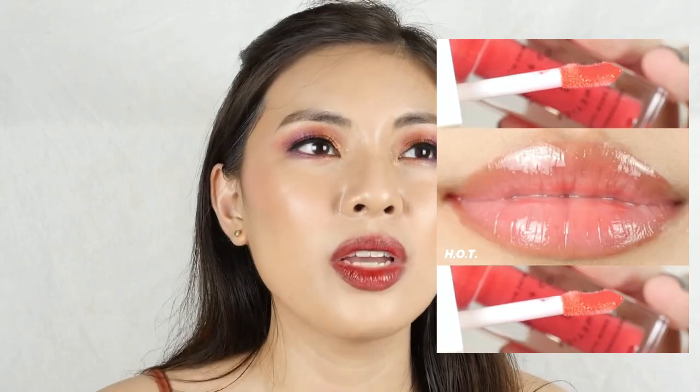This one, si H.O.T., ito yung gusto ko rin as well pag on its own. Parang yung effect niya is similar to Baywatch but it's more on the pinker side. It's less red. Mas red si Baywatch kasi. This one is really, really nice. Sobrang gusto ko siyang i-pair with yung Detail Cosmetics Glass Tint in the shade Bitten. Ayan, ang ganda niya sa labi. Pero syempre, mas gusto ko talaga si Punch kasi mas unique siya for me.